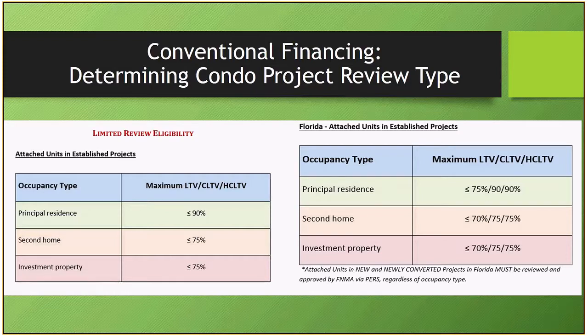I just want to point that out because I've seen where, oh, my LTV is 90%. Well, if you add a second onto that and you go above 90%, then you are going to look at a full review. But of course, this is updated now to show the investment properties that now allow for the limited review, which is great. And it breaks out Florida, and I'll be sending this out to everybody.